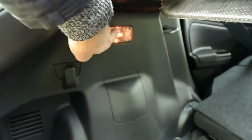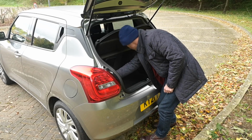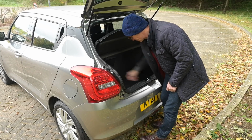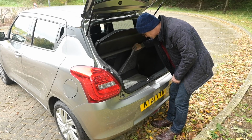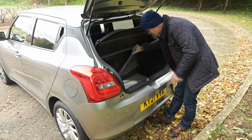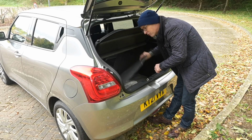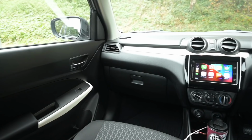That's not automatic, it is switched, so you can manually switch it on and off. Don't forget to turn it off or you'll flatten your battery. And you've got a large, fairly sturdy curry hook on the left, and under the carpet we have got a pumping kit, one of those horrible gooey things which everyone hates, me especially, but it does look like there's space for a space saver full-size spare wheel if you can go and find one from somewhere. I would always recommend doing that.